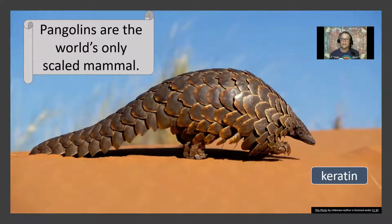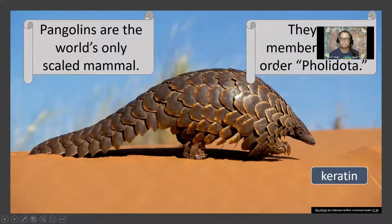Turns out pangolins do have scales, and those scales are super hard and super sharp. They are made of keratin, like a rhinoceros's horn. Pangolins are the world's only scaled mammal. We think of scales on snakes and reptiles, of course, crocodiles and whatnot.